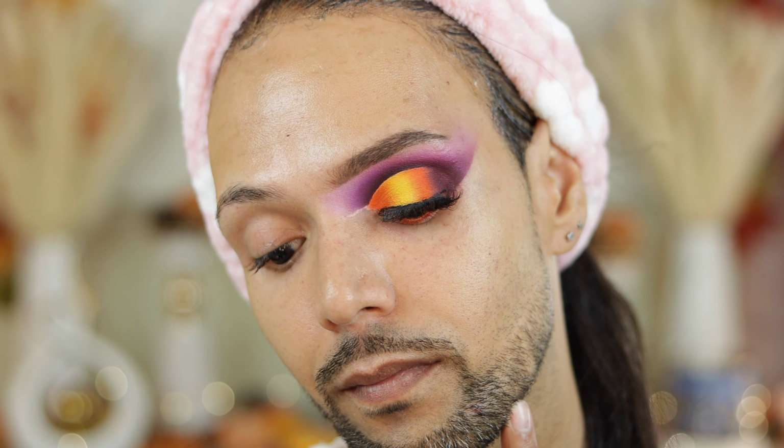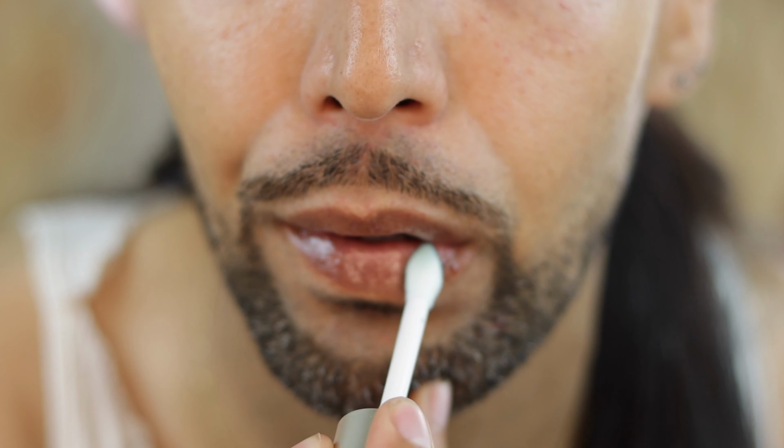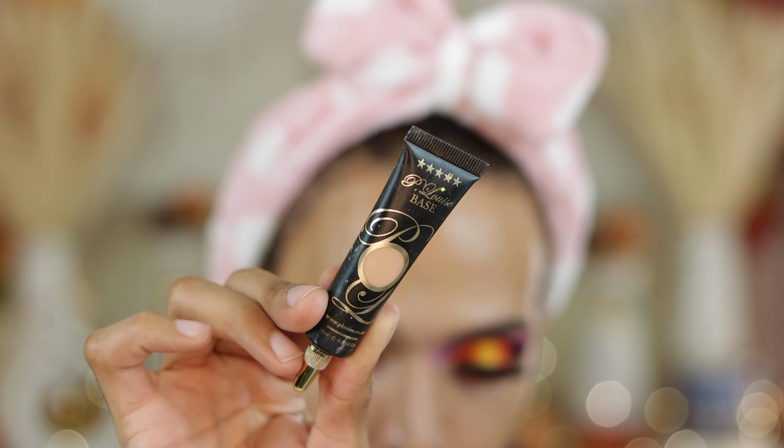What's up, everyone? Here is a close-up look of today's look, but before we get into it, let's go ahead and do some prepping. So I am going to grab my favorite lip oil at the moment. This is the Rem Beauty Lip Oil in Cool Mint. I am just going to lather a whole bunch of oil on my lips, so that way our lips are prepped for lipstick application later.